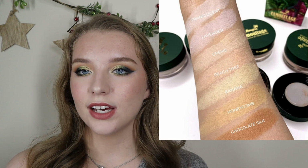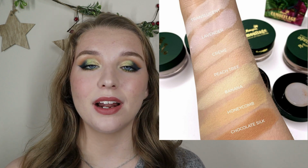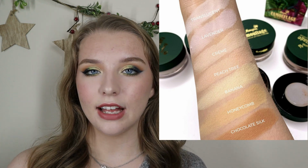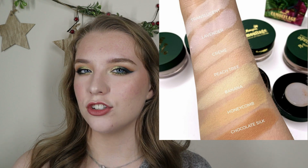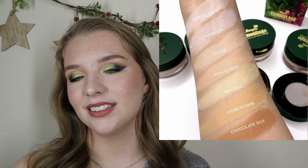So I think once I finish the setting powder I'm working on right now, then maybe I'll look into grabbing one of these. But I love to see an indie brand expanding into the face category. I feel like a lot of indie brands tend to focus on color cosmetics rather than base, foundation, concealer, powder kind of cosmetics. So that's really exciting to see, and I'm really excited to see where they go with this.